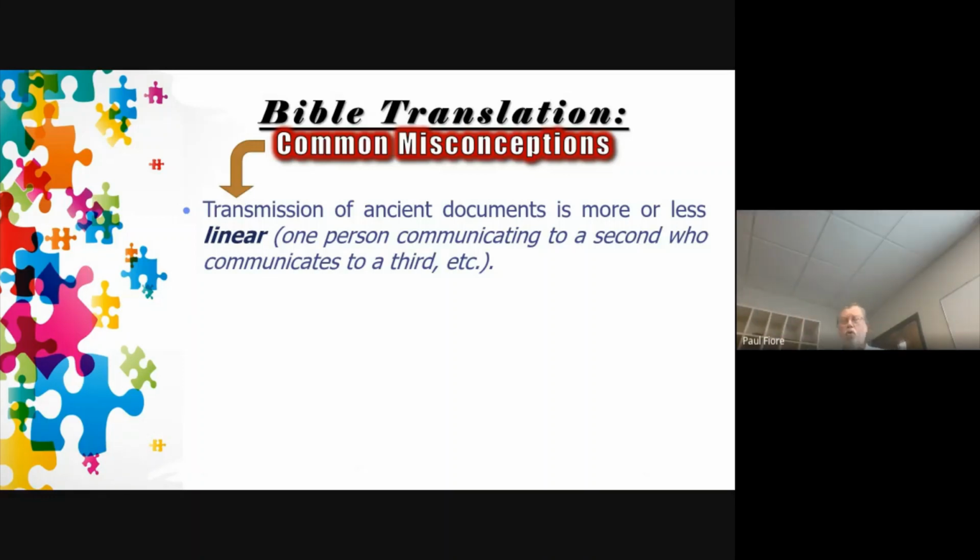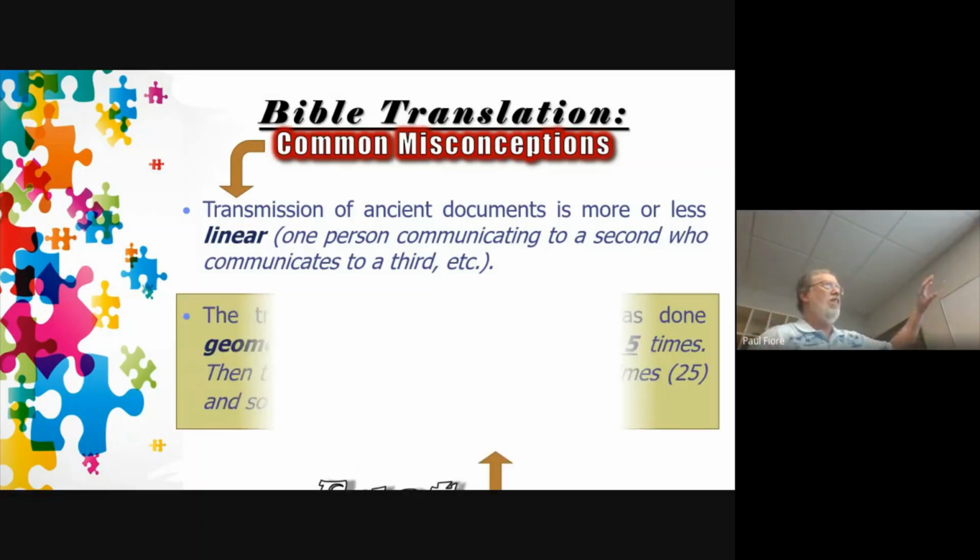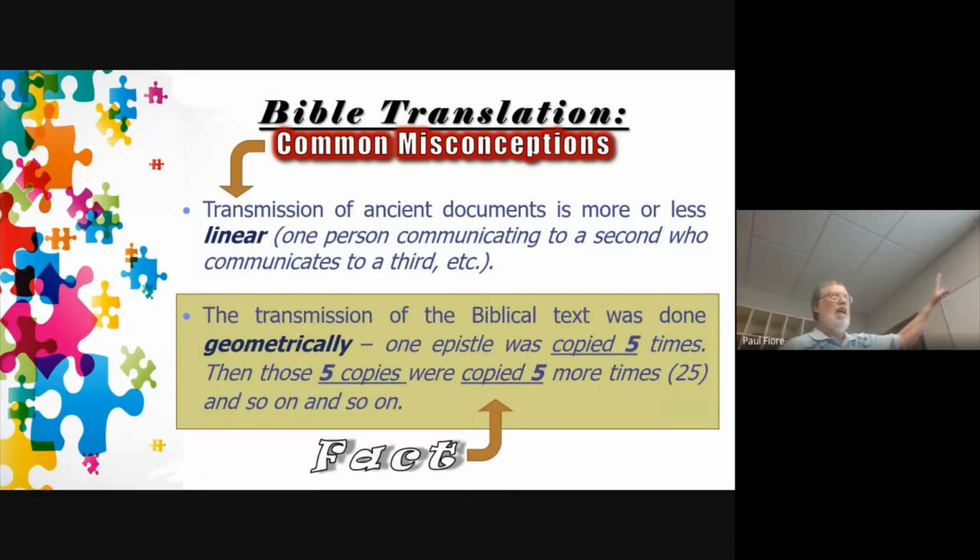The truth, or the fact behind this, is that the Bible wasn't transmitted that way. It was transmitted geometrically. In other words, there were 5 copies. There was one epistle. Let's say the epistle of Jude or whatever.